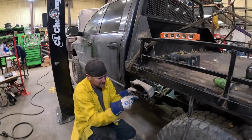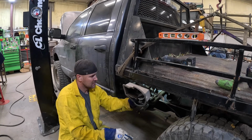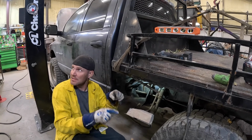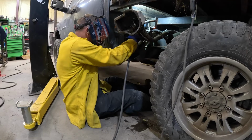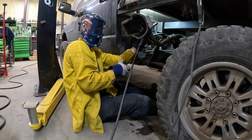We just need to drill those rivets off and we'll just cut us a flat piece of metal that'll move it up. We'll weld it on there, just a little triangle piece or something. Hold it to it and it'll be good. We can take that one off. Ouch. It was hot. Still hot.